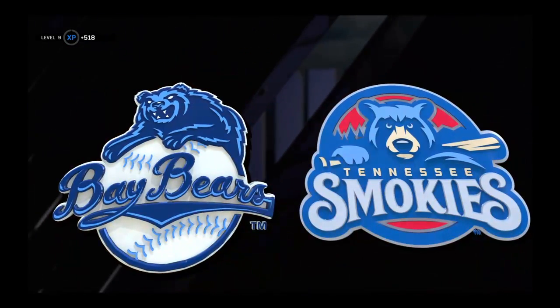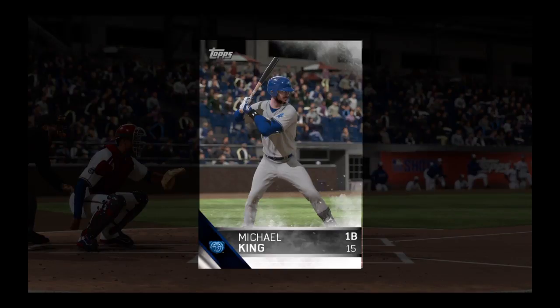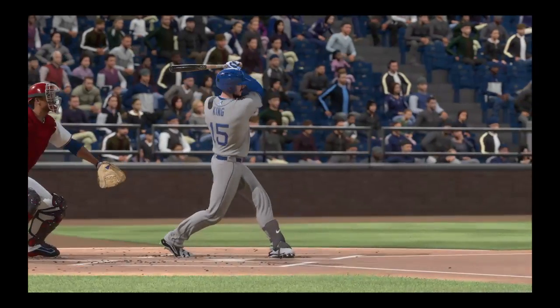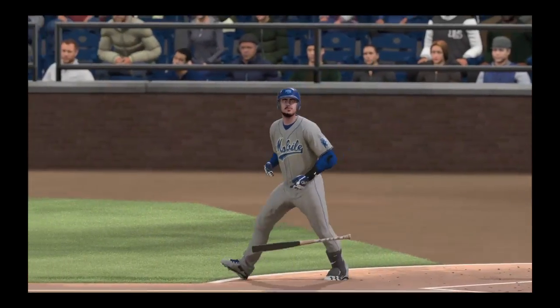Well, the bats were certainly working in this one, but out of everybody, I'd say this man most deserves to be our top player of the game. Yeah, he was definitely a big part of this victory. You see there, 4 RBIs for him in the ball game. He came through when they needed him to, and he was instrumental in the win.